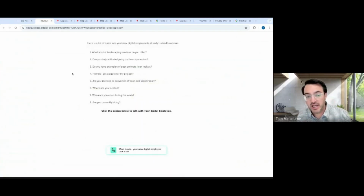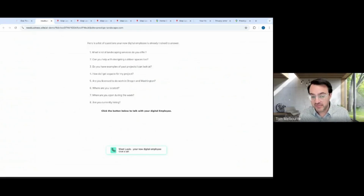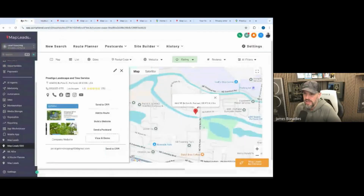Yes, it can be HighLevel, and sometimes it's HighLevel. Sometimes people are using different bots, but whatever it is you're using is totally fine. The point of this is just to get to that point so that you can sell that other thing. Correct. Yes. Exactly.